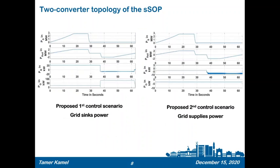In the first control scenario, when the grid acts as a load, PG max is assumed to be equal to 80 kilowatts. The figure on the left of the slide shows the waveforms of the rail supply power, the train power, P rail, the battery power, PB, and finally the grid power.